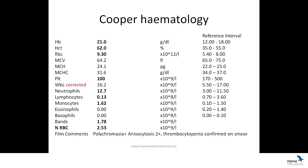So primary hemostasis defects, we tend to think of low platelet numbers, which we have here, but maybe not to the degree that we would expect. We tend to think of platelet dysfunction or thrombocytopathies, and that could be, for example, secondary to some drugs. We know that paracetamol can lead to platelet dysfunction. There are other drugs that can influence platelet function.